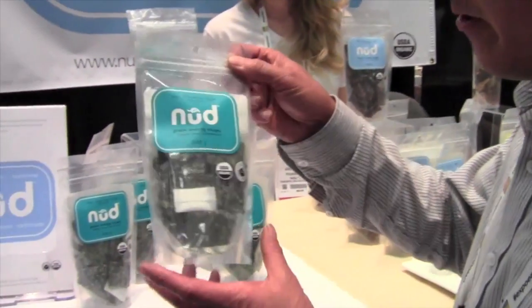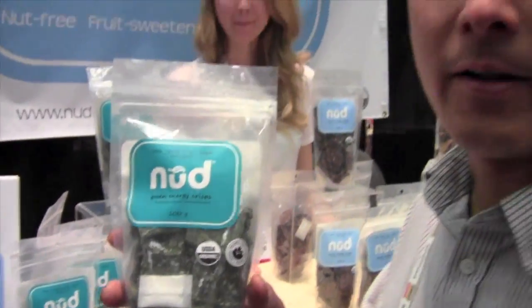All right, so now we're going to show you guys another product in a package. It's actually called Nude, and that's because it's nude food. I want you guys to go nude and eat nude, which is basically eating our basic plant-based diet. And I like these guys here because, check it out, these are a packaged raw food product.